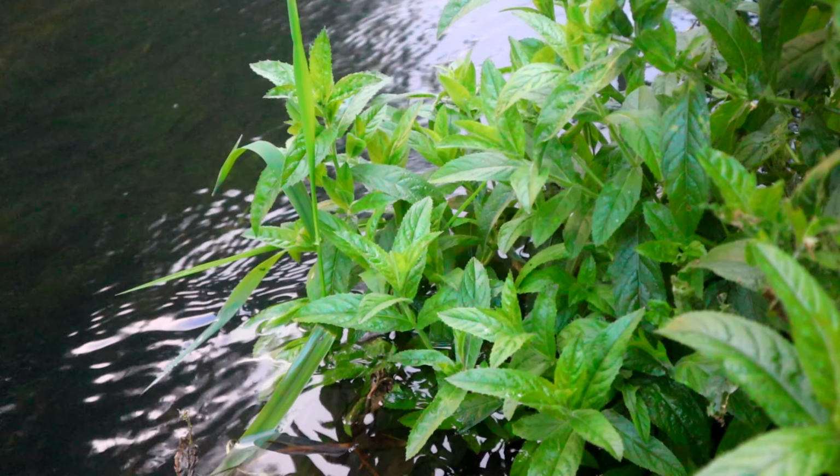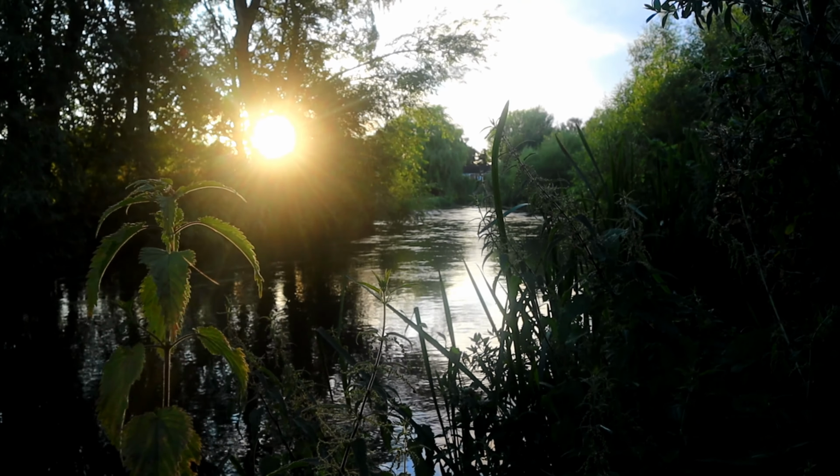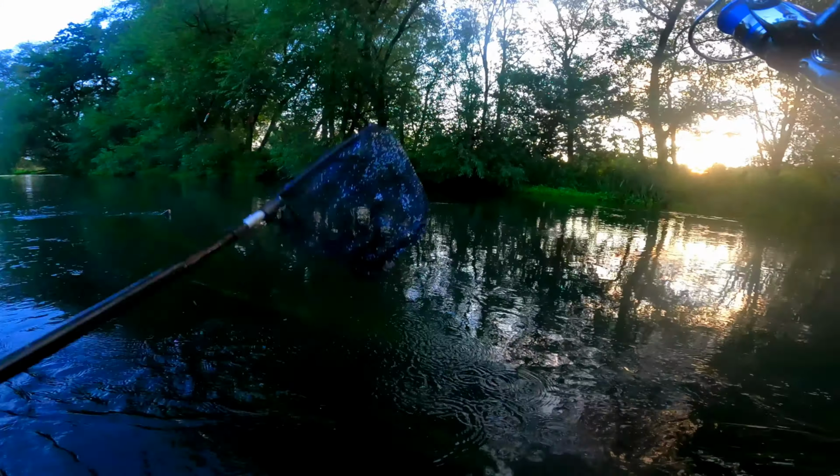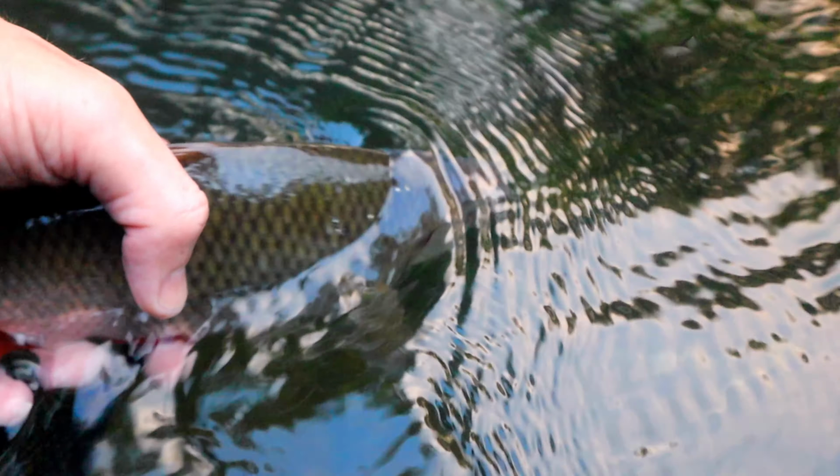With the first roach from this swim under my belt, I kept fishing as the sun dipped down behind the trees. I introduced some more bait and was quickly rewarded with a second and third fish. I slipped these back with no fuss, and as it got darker, I decided another move might be in order.